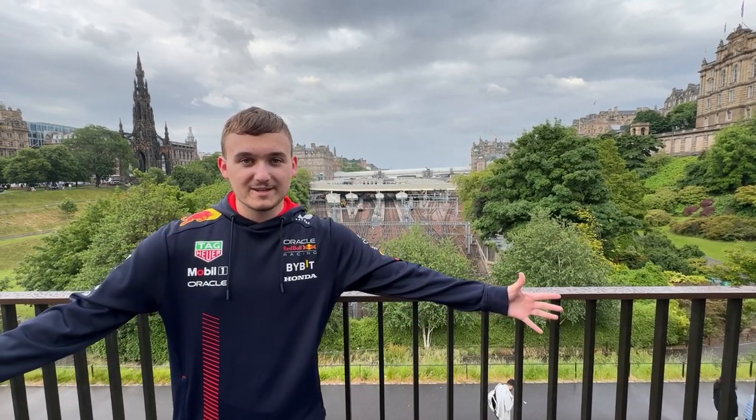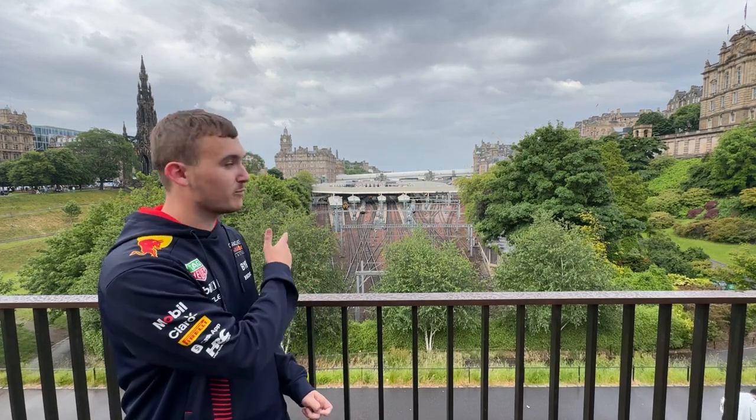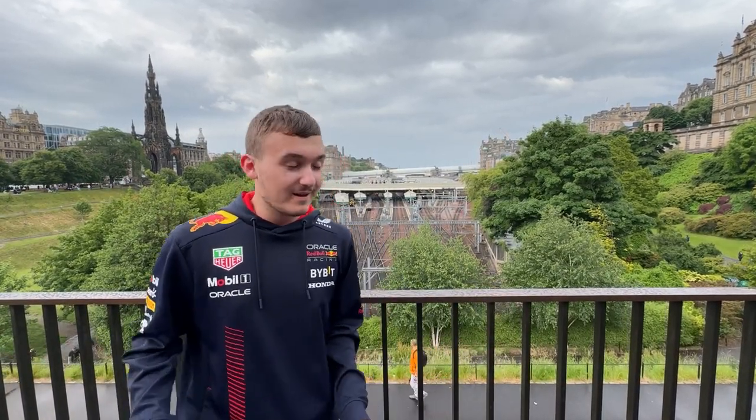So as you can see, we have arrived in Edinburgh. Behind me is Edinburgh Waverley, the main station here in Edinburgh. And as you can also see, I have forgotten my hat at our host family. So, first day already, and I've already forgotten one thing, so whatever.